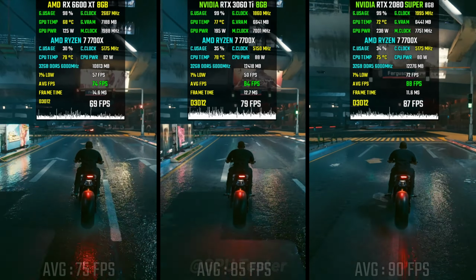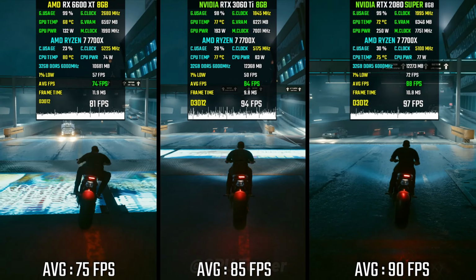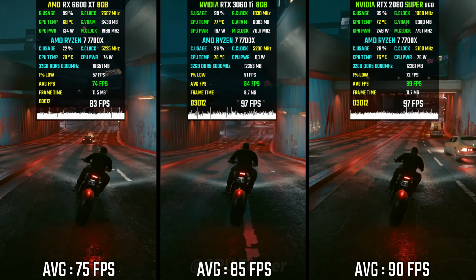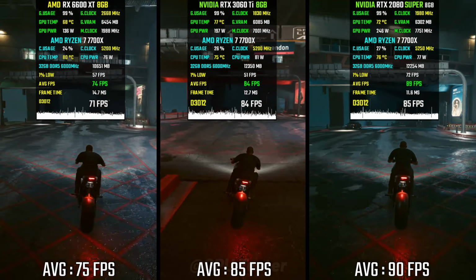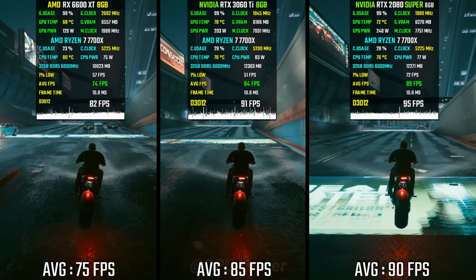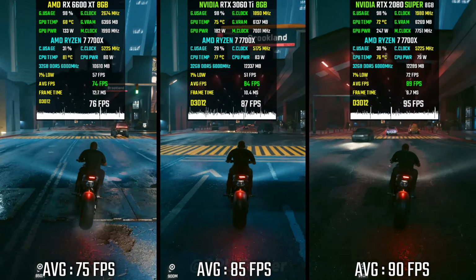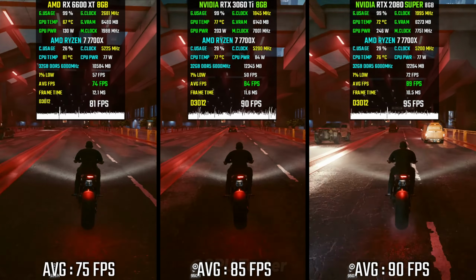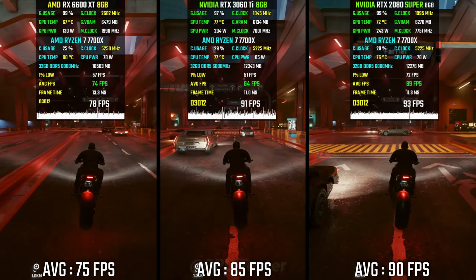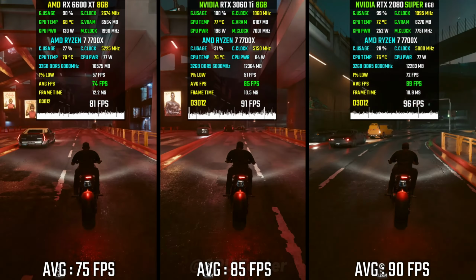At 1080p resolution, the RX 6600 XT achieves 75 FPS. The RTX 3060 Ti gives 85 FPS. And the RTX 2080 Super offers 90 FPS. The 2080 Super finally takes the top spot here, offering the smoothest gameplay, followed closely by the 3060 Ti. Let's compare the benchmarks side by side.